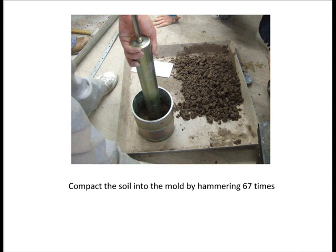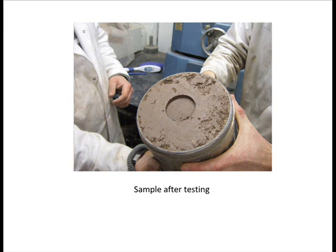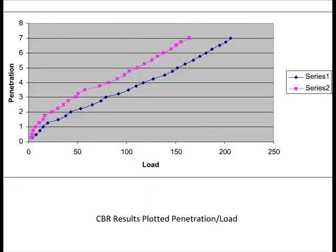An initial process similar to the proctor test was carried out, except this time a 5 kilogram hammer was used and 67 blows were applied. It was then put into the CBR testing machine, which resulted in an indentation as shown. We measured the penetration of this indentation in proportion to the force creating this penetration, and graphed the results.